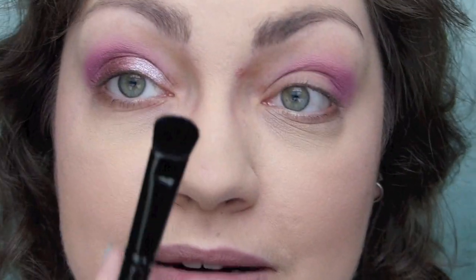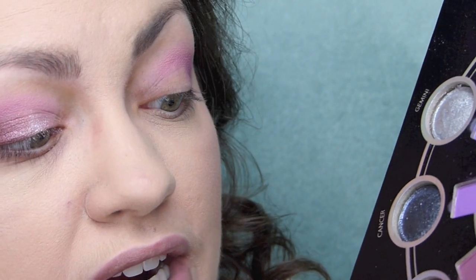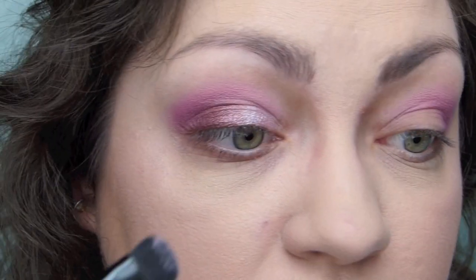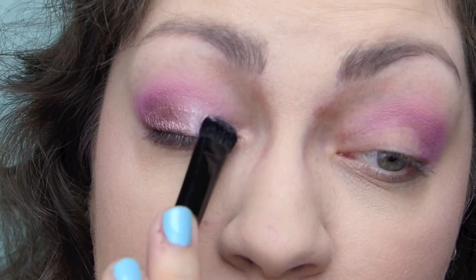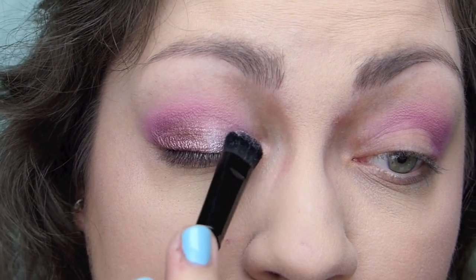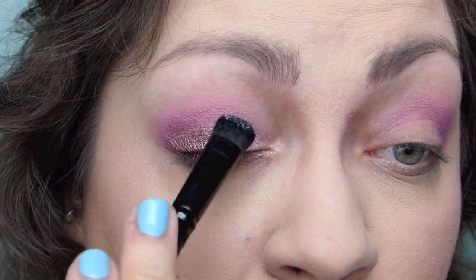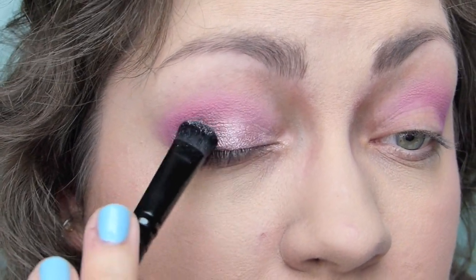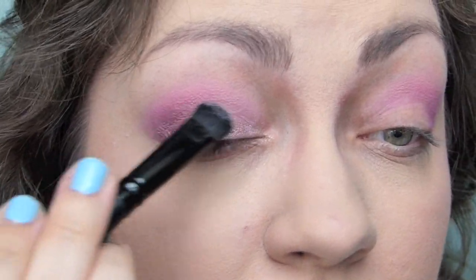Easy peasy, right? And then I'm just gonna take a shader brush here and go into Leo again, just really lightly, and then I'm gonna use that to very softly blend the two shades together. So I'm gonna start off by going over the inner part of the lid just to get most of that pigment down there. And then with whatever pigment you have left, just softly blend that in to the outer portion of the lid.